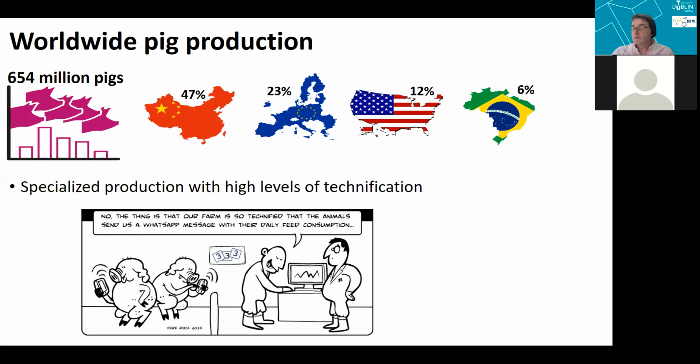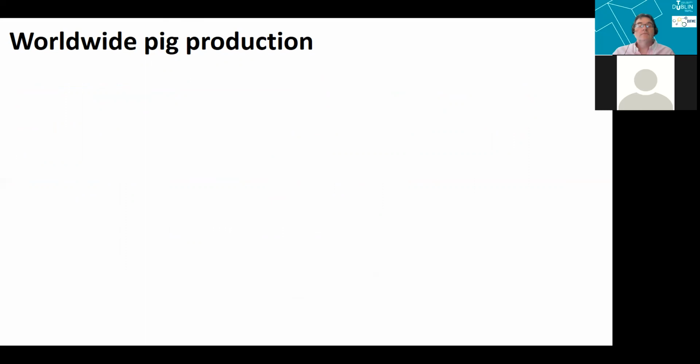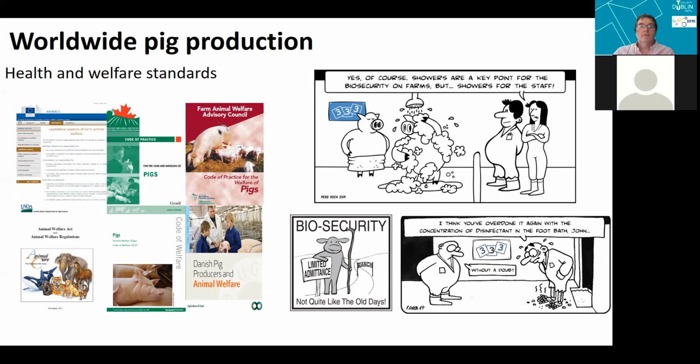Here and elsewhere, pig producers have to adhere to strict animal welfare standards, with many countries having specific legislation in place. And also, we have to ensure high animal health for the pigs in every farm. To do this, some of the practices include having very detailed animal health management plans. And we have to follow strict biosecurity practices before we enter and once we enter the pig farm. One of these is how the animals move along the production stages.